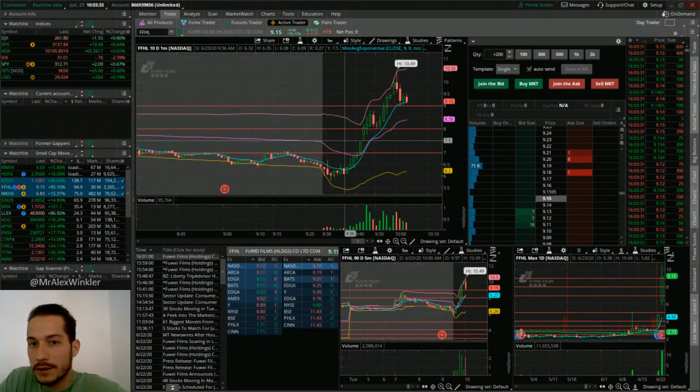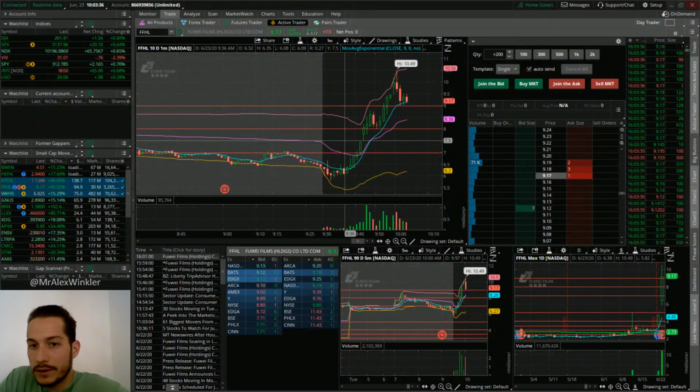FFHL does kind of look like it might pull back one more time here. If the 9-minute breaks, I think the $9 will break pretty soon after. But for now, it's holding.